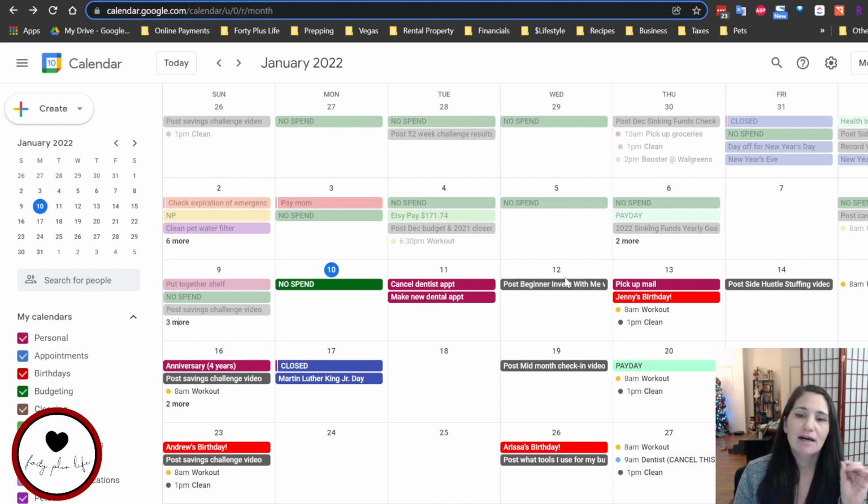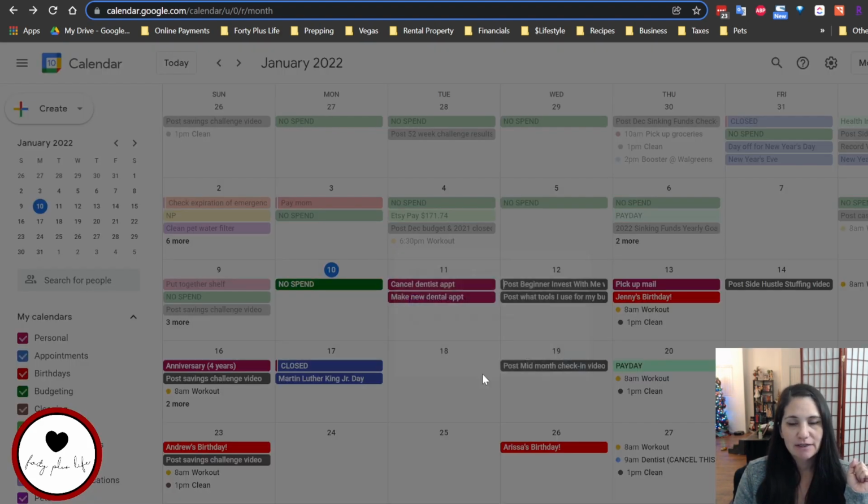Spoiler alert, but my M1 Finance account, I got locked out, and so I'm waiting for them to remove my two-factor so that I can change my password, because for some reason my password isn't working. So this is getting switched with this post tools. Okay, so there we go.